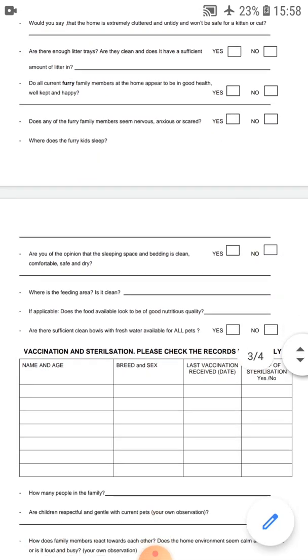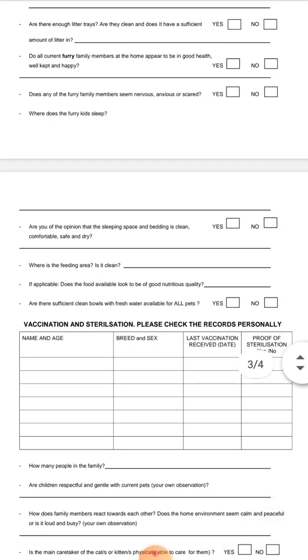Where does the furry kid sleep? Now, although we are doing a home check for kitties, a lot of us are also pooch owners, and it doesn't mean that just because we are doing a home check for a kitty, we will pass it if the dogs aren't happy on the property, if there are dogs. Some dogs don't like sleeping in the house. Some of them prefer to be outside. They'll bark at night, they'll scratch at the doors, they want to be outside.